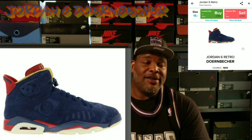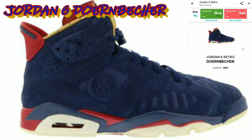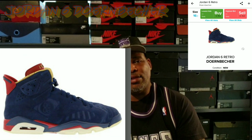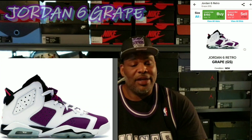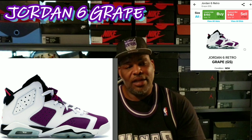Next up on the list, the Jordan 6 Doernbecher. Everybody knows this is fire. I think it's probably on everybody's list if you're a sneakerhead or a sneaker collector or a lover of Jordan shoes. Doernbecher with the navy, you got the red hits on there, a little bit of gold, an embossed little design in there. Fire Jordan 6, probably one of the best out there that exists.